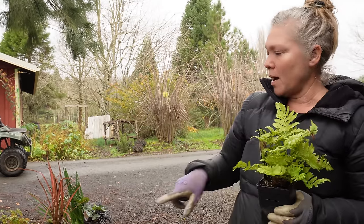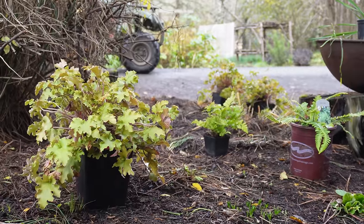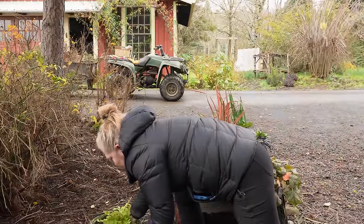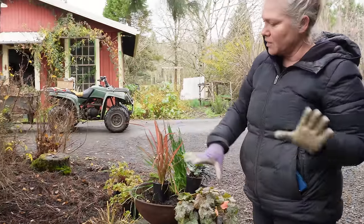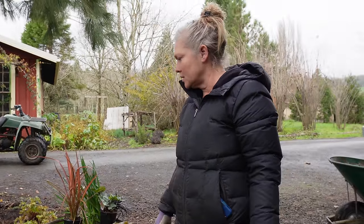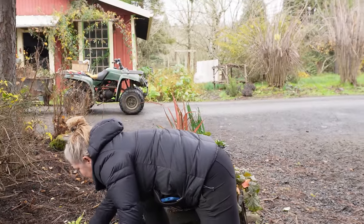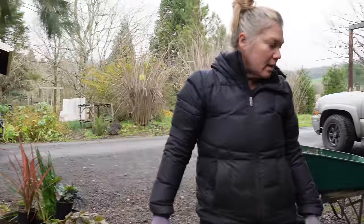So I'm gonna actually pop that one just behind the fern that we have here. I think that will look really cool. Even though the pot is a lot smaller, I think that combo is gonna look really nice. Actually, I probably need it further back. I always crowd things, so it's good to give things a little bit of space. Okay, last one.